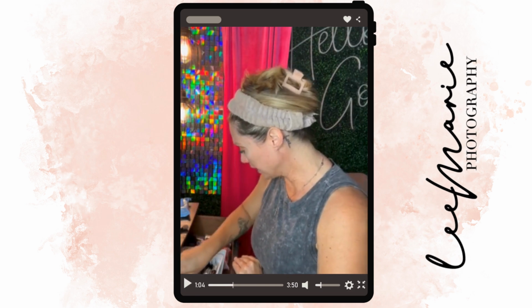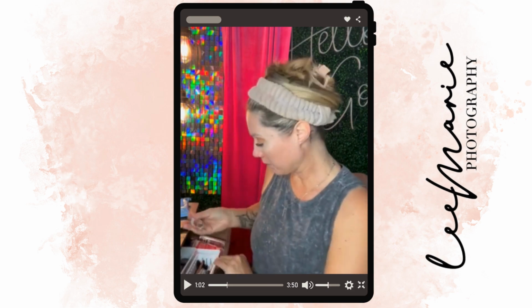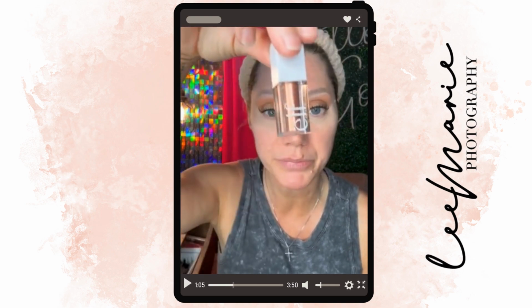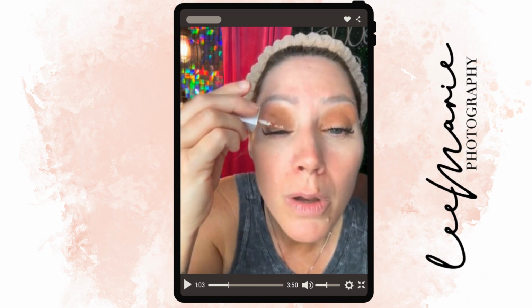Okay, now, the next thing I do after I do lashes for you guys is I add a little bit of shimmer. And I'm obsessed with these little e.l.f. shimmer pots. The color I use most is called Comet. And she is going to go right here.